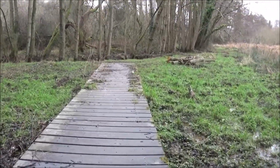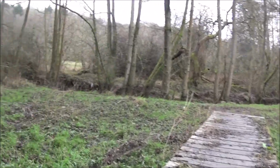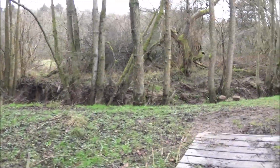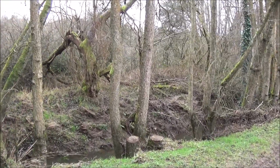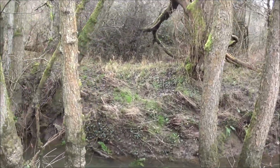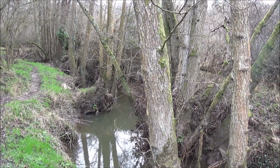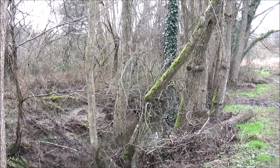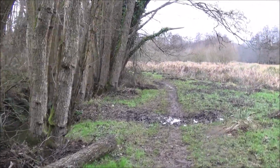I am so pleased there is a boardwalk here. You wouldn't want to be walking over this. And in front of us we have the Baughurst Brook. And the Baughurst Brook runs into the River Enbourne, and from there on into the River Kennet.